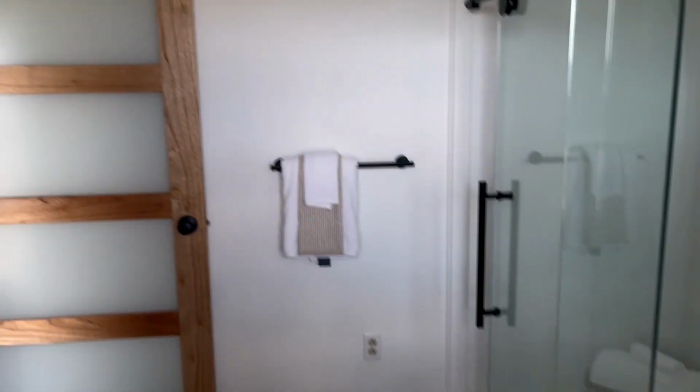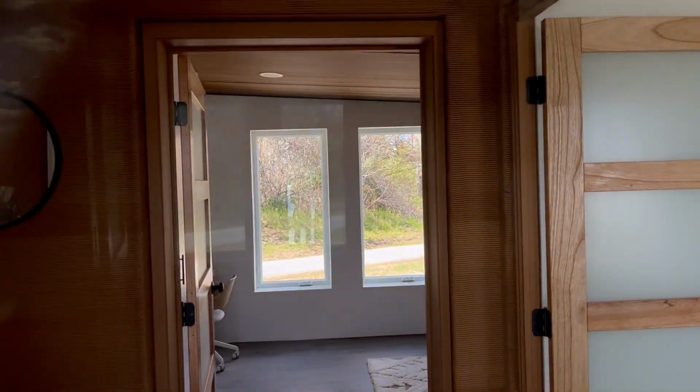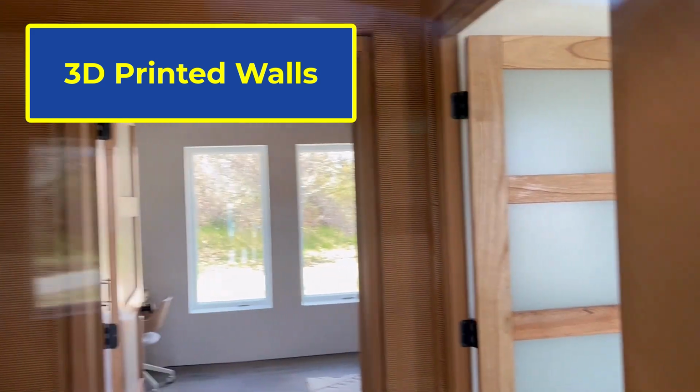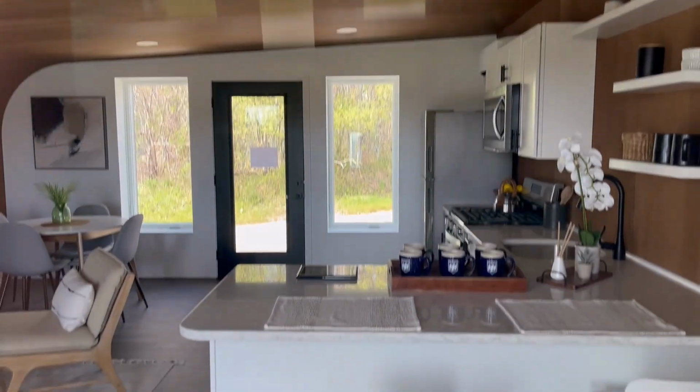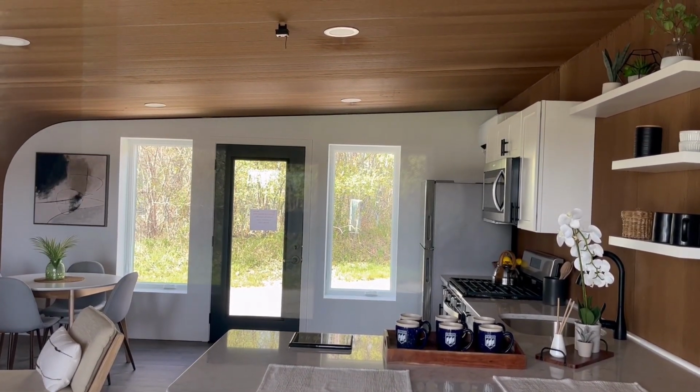It's a nice shower. The doors look like they're made of real wood. Let's see if I can get right in here. And that goes into the bedroom. And the bathroom's off to the right. And then over that way. See if I can. Nope. I'll go to another window so you can see inside a little bit better. Yeah, isn't that cool? You can tell the ceiling's all 3D printed as well.